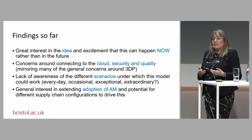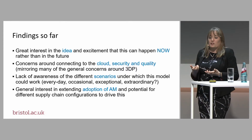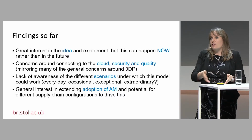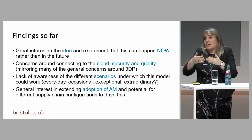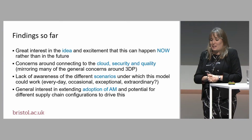I get the sense there's a lack of awareness of the different scenarios under which this model could work. As I said, there's the everyday: could this work within a firm to help you manage and prioritize your jobs? The machines will decide for you which order to print. It takes away some labor, some thought, and the machines are controlling that.